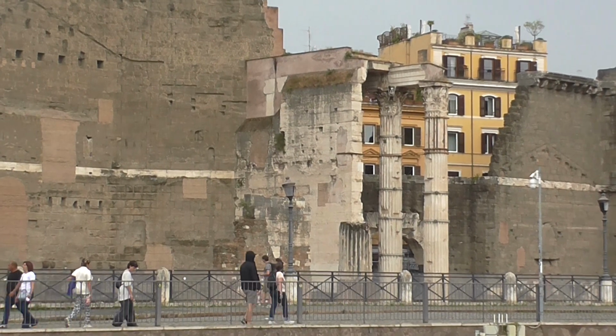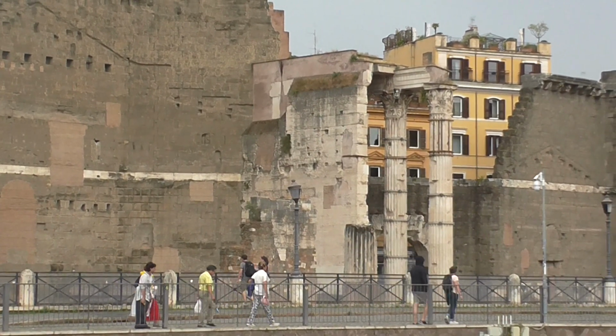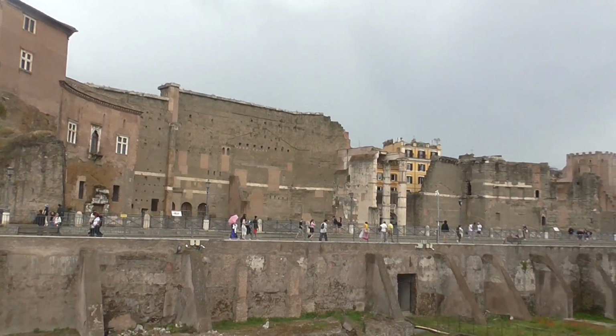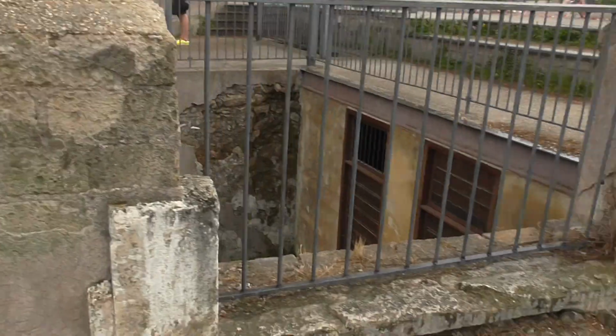The yellow building in the background, then there's the remains of a white temple. It would have been white and gold in the day, probably. No, pretty amazing ruins, guys, this city has to offer. For those people who've probably already been, you'll know that.